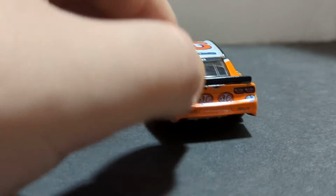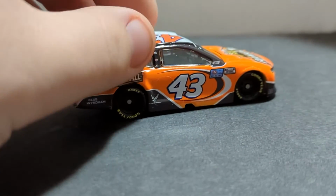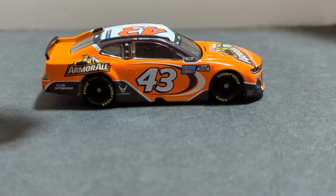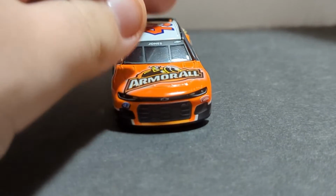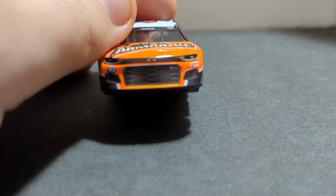They're still toys. I don't care what anyone says. They're toys. They're meant to be played with, especially the 1/64s. So, there's that. They are diecast models, though, too. I'm sure I offended a vast majority of the collectors, but hey, you gotta do what you gotta do. I'm telling you what I think.